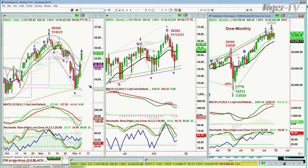I suspect that if this holds and we don't get the little doji or the down candle tomorrow or Thursday, and whatever happens at 35,762 right now in the Dow, if the 35,300 to 200 area holds for the whole week, and we still make slightly higher highs and higher lows, I think that could be very important.